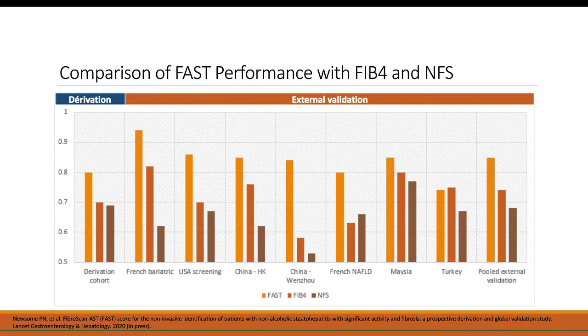If you wanted to compare the performance of FAST to FIB-4 and NAFLD fibrosis score, this was done. You can see that here in the bar graphs, with the FAST score in orange, the FIB-4 in red, and the NAFLD fibrosis score in brown. And again, just looking at the ROCs comparatively across the studies that were looked at with external validation, you can see that with the exception of Turkey here, the FAST score performed better than the others.